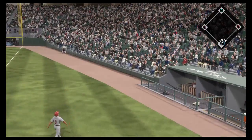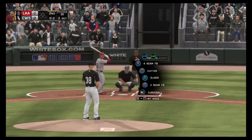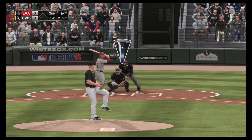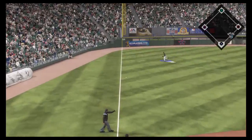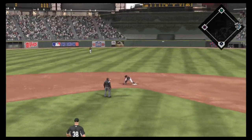And he falls behind 0-2. Still looking for our first hit in the ball game. Hot shot down the line. And he tries for the backhand reach at third, but it gets by the glove down the line.